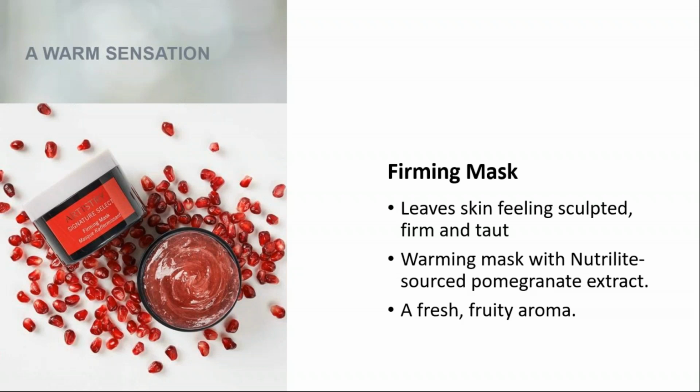So the featured ingredients, as I said, are Neutralite Source pomegranate extract and the warming technology. Now, the innovative formula transforms from a translucent, very firm honey-like gel to a rich creamy emulsion as you massage. And the pomegranate red tint has that striking look, but it doesn't transfer to the skin. Now, the size is 125 grams.